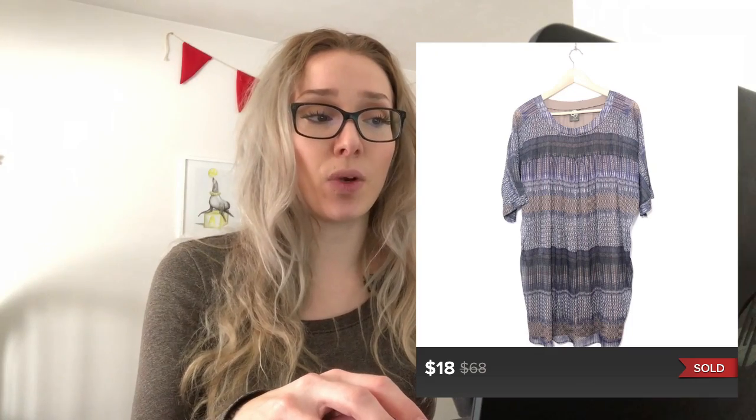And sometimes I model my clothes. Like if I really want to show the fit of something, I'll model it. I think this one, because it was navy, just wasn't photographing well on my mannequin or my wall. So that's why you see me modeling this one. This one sold rather quickly through an offer.